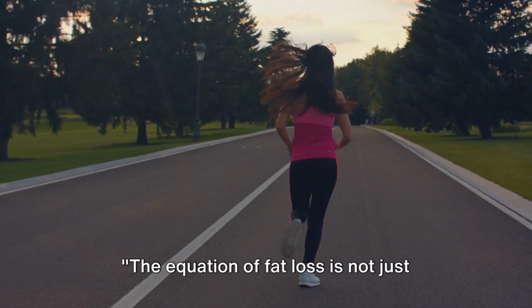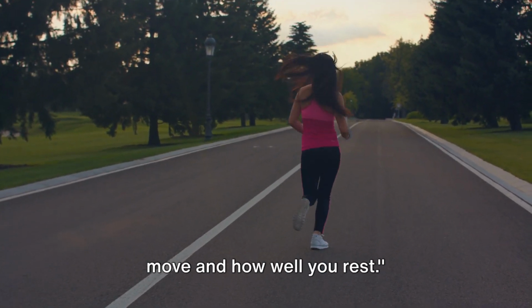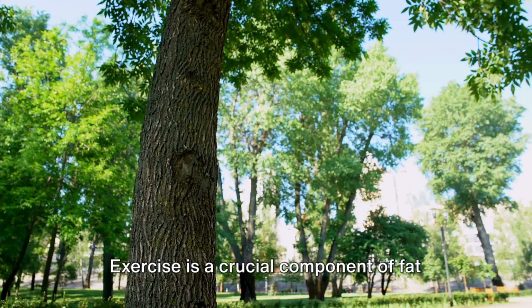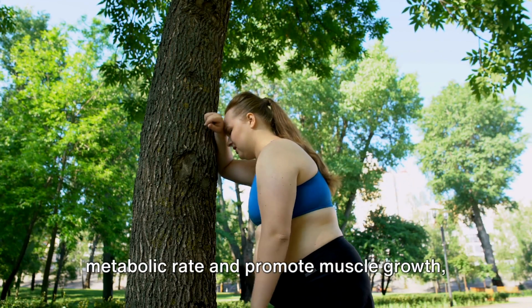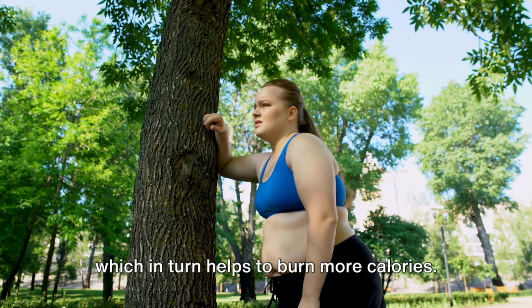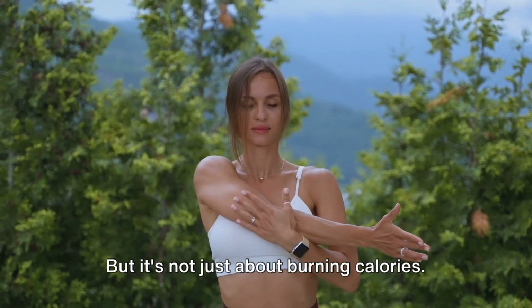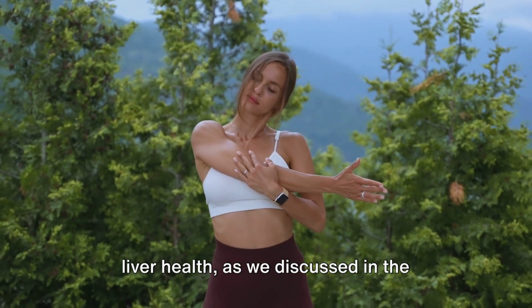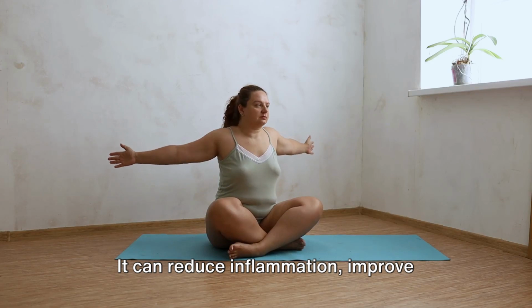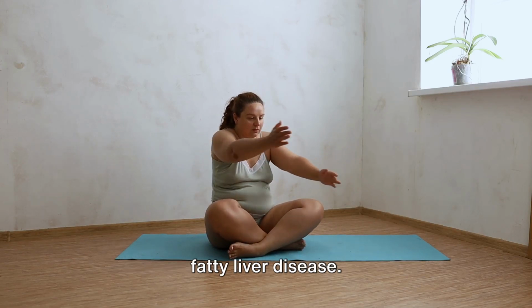The equation of fat loss is not just about what you eat, but also about how you move and how well you rest. Exercise is a crucial component of fat loss, as it helps to increase the metabolic rate and promote muscle growth, which in turn helps to burn more calories. But it's not just about burning calories. Regular exercise can also improve your liver health, as we discussed in the previous scene. It can reduce inflammation, improve insulin resistance, and help to reverse fatty liver disease.